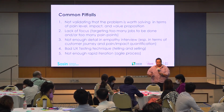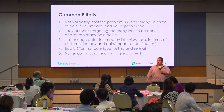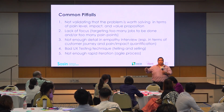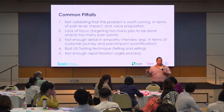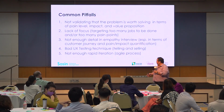Both at the individual user level and then at the organizational level, the impact on the organization, and then also what's called the value proposition. So this is a big thing that people can miss. You can do all these motions and still create some value and creativity, but you might not be doing something that's worth doing. So that's something that should be looked at.